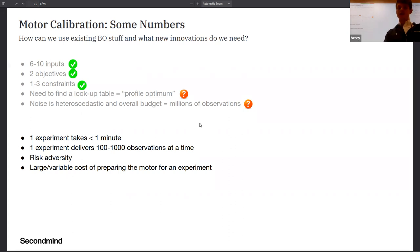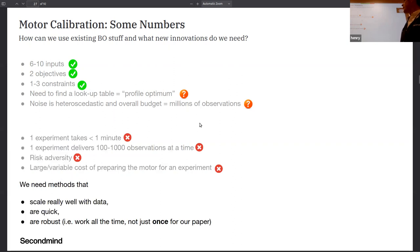There's also a notion of risk aversion, and there's a very large cost incurred by having to change the conditions of the engine. I'm going to revisit all of these points later on, but for now let's focus on the first few. The overall goal here is a method that scales very well, is very quick, and is also robust. This is important when you're doing this in industry: your algorithms are always working, which is different to writing a paper or doing research, where you just need to get it to work once for your experimental results. That's something I've learned anyway.